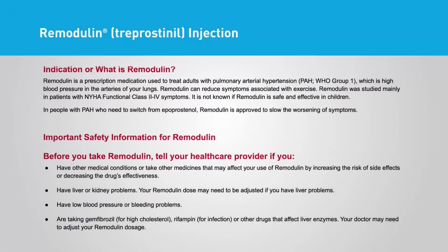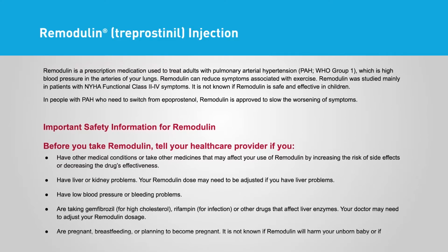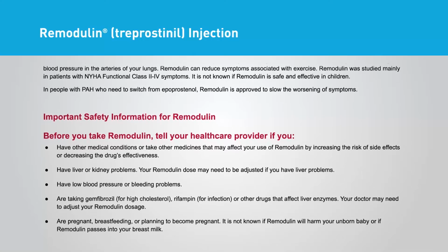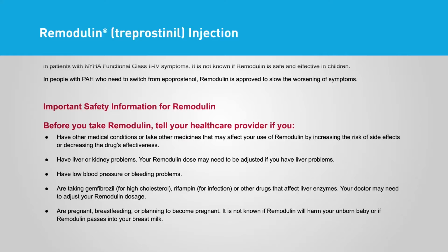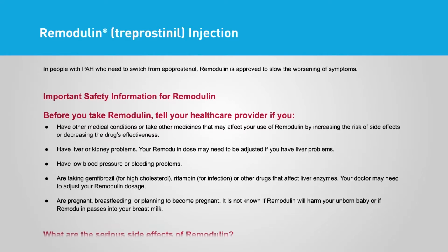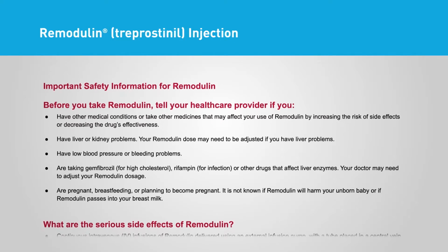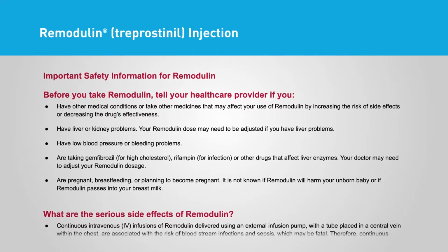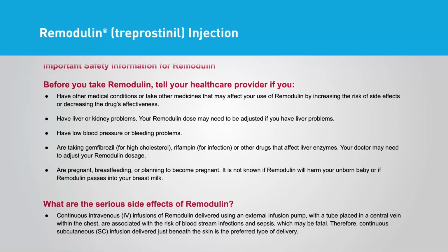Remodulin (treprostinil) injection. Indication, or what is Remodulin? Remodulin is a prescription medication used to treat adults with pulmonary arterial hypertension, PAH, WHO Group 1, which is high blood pressure in the arteries of your lungs. Remodulin can reduce symptoms associated with exercise. Remodulin was studied mainly in patients with NYHA functional class 2 through 4 symptoms. It is not known if Remodulin is safe and effective in children. In people with PAH who need to switch from epoprostenol, Remodulin is approved to slow the worsening of symptoms.